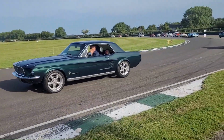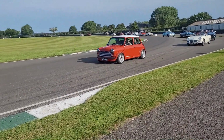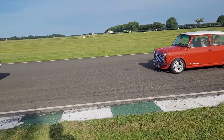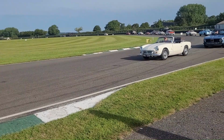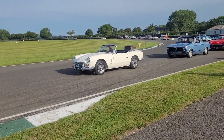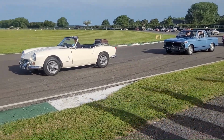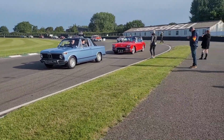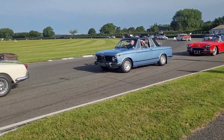and then a hard top Ford Mustang, a Mini with, I think it's this one. Yeah, the Mini's got Garfield written on the side, and I don't know whether that means anything or it's just the name of the car. That is a Mark 1 Triumph Spitfire, followed by a BMW convertible, and then an old, like early 60s Chevrolet Corvette behind it.